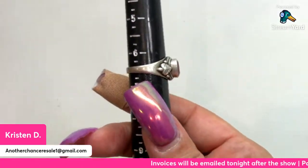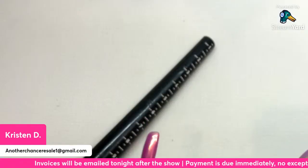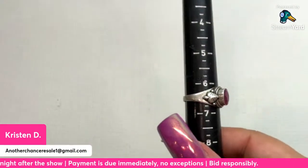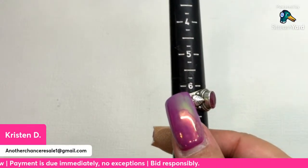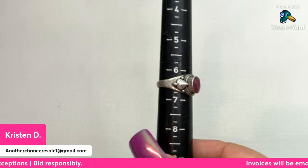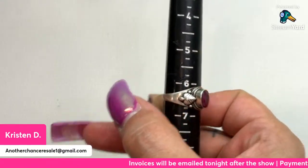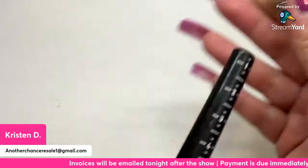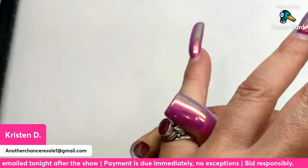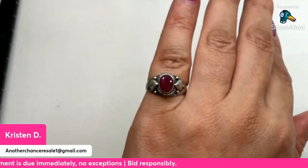This is kind of wide, so let's see. I would go with a size 6. Let me see. Yeah, because it is wide. I would say 6, 6 1/4, depending if you like it. If you like your rings snug, I would go with a size 6 1/4. Or size 6 if you want them a little looser, because like I'm a 6 here and it's a little loose.